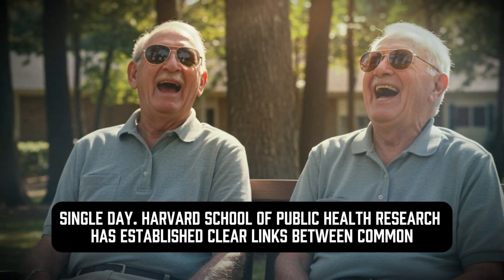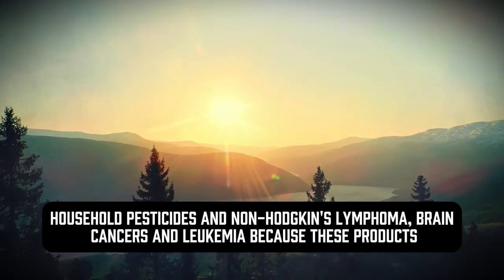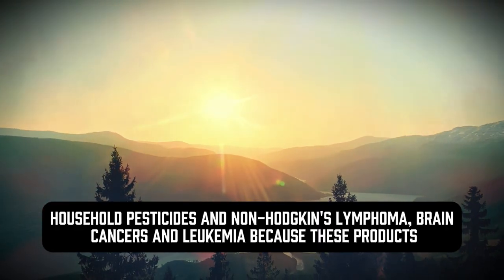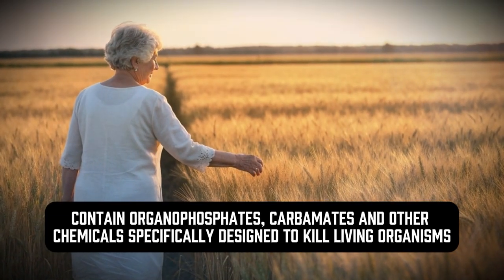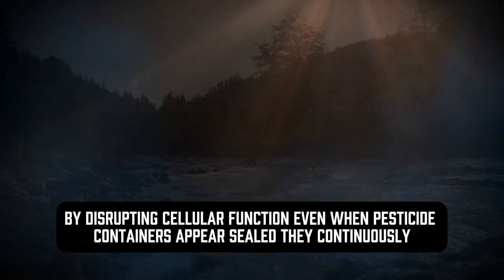Harvard School of Public Health research has established clear links between common household pesticides and non-Hodgkin's lymphoma, brain cancers, and leukemia, because these products contain organophosphates, carbamates, and other chemicals specifically designed to kill living organisms by disrupting cellular function.